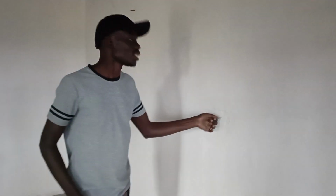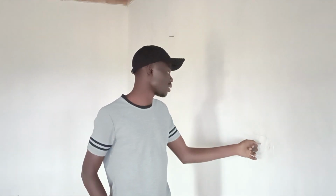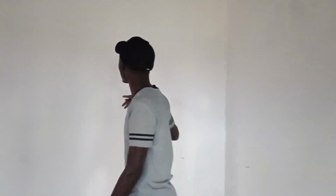Like here, wiring is done. What is just left is now the fittings. Like here, we'll have a socket, twin socket. What is called the wall brackets, those lights. We also have another wall bracket this side. I don't know where it is. One is on the other side. You can see this one. This is also a wall bracket. So we have four wall brackets in the sitting room here.